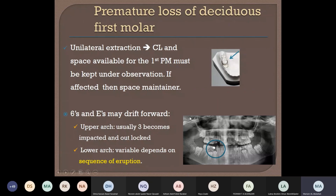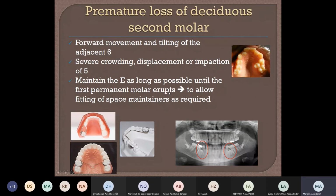As we said, consequences will depend on the amount of crowding and the position of the tooth that we have lost and the sequence of eruption, of course. Premature loss of deciduous second molar most probably will be associated with an immediate mesial shift of the first permanent molar. And this will lead to loss of space for the erupting second premolar, most probably impaction or severe displacement.